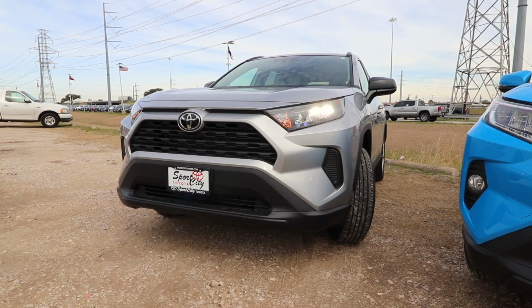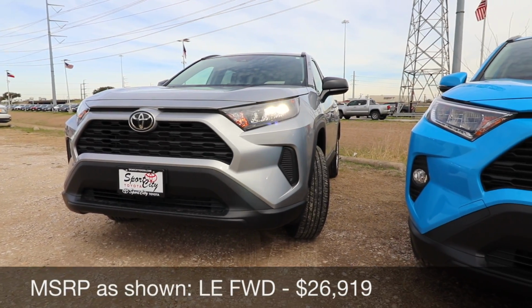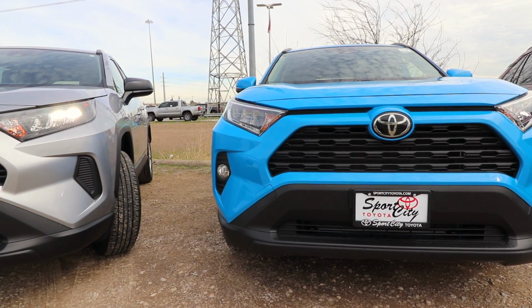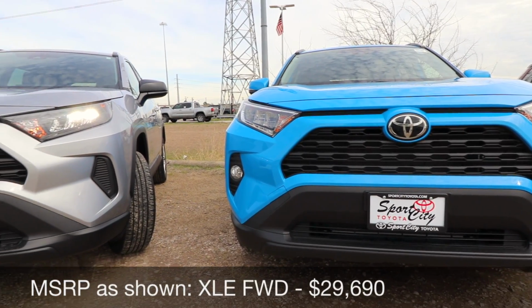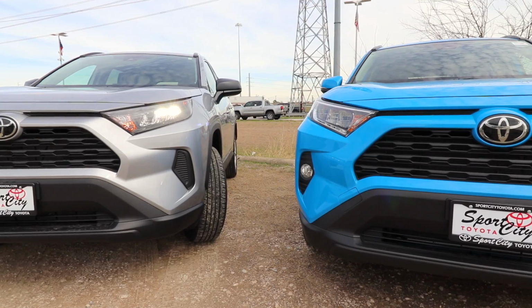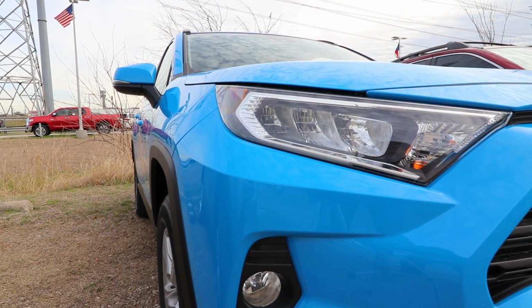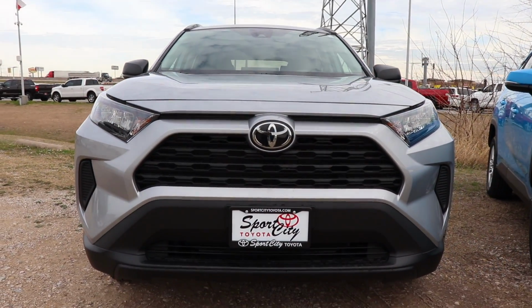When it comes to headlights, here shown in silver is the LE. It does have the LED headlights, but you have to manually turn them on, whereas when you go to the XLE and up, you get automatic off and on headlights, plus the XLE and up will give you fog lights down below. As you can see, the LE does not have fog lights. Those fog lights, however, are halogen. Another thing with the XLE headlights and up are these chrome bezels that you get on them, wrapping around the headlight right there.